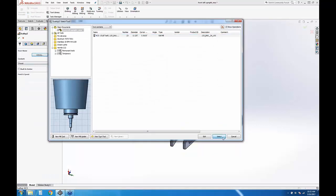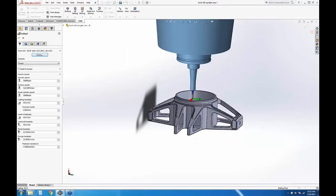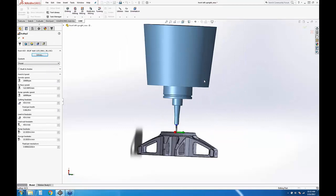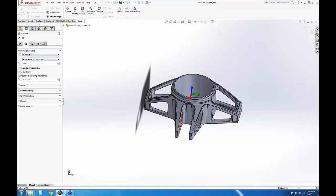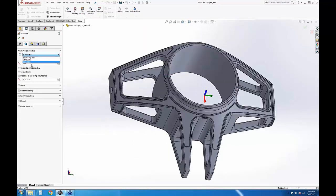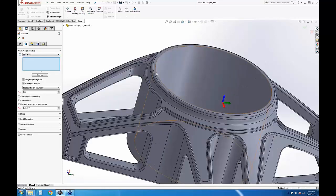We'll grab that same ball end mill. You can see in there that I do have a representation of the spindle housing. That's really handy if you're using shaft and holder, but I don't think we're going to get into that too much today. All right, so let's go ahead and try and just machine this whole top surface.